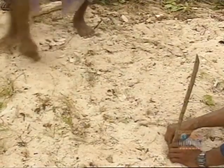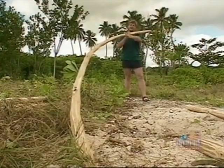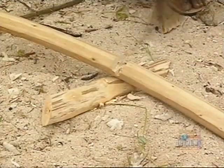The traditional fale has rounded ends, so they've picked a piece of wood with a natural curve in it, like this, and they're going to increase that by cutting it.